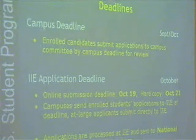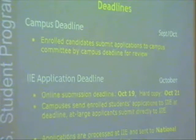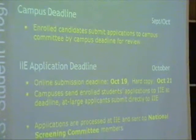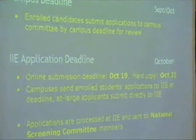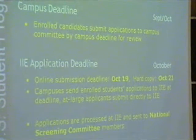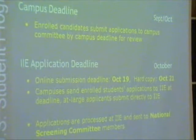Here we go, online application. And here's the process. So under campus deadline, I just want you to pay attention to that. You have material that spells out the application timeline internally at PACE. There's a final deadline for you to submit your application online. But we have some internal deadlines because we have to evaluate every application before it gets finally submitted.